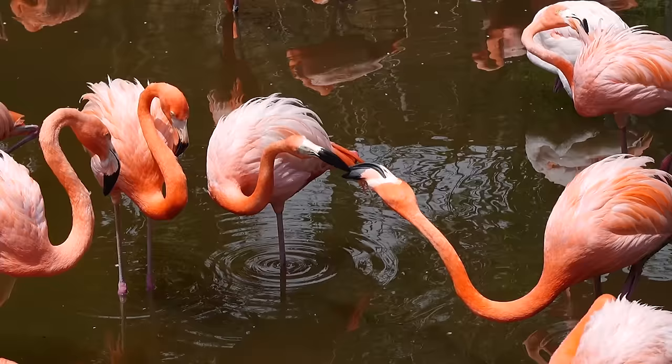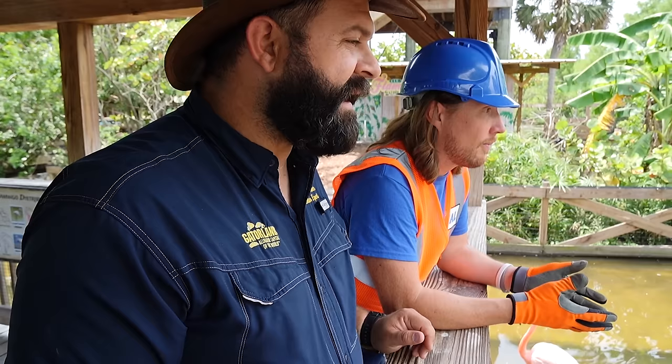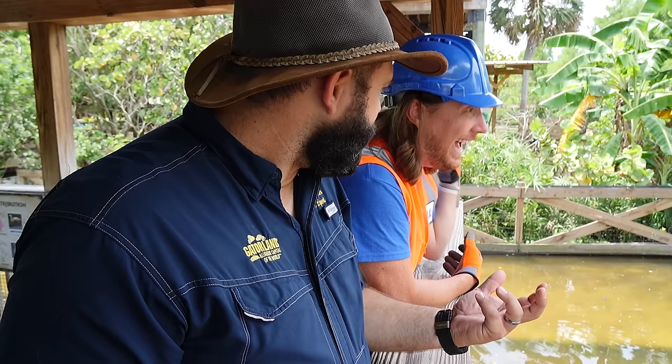Brandon, why are these flamingos pink? The reason they're pink is actually what they eat. It's a type of algae in their food that gives them that pink color. There's a myth that flamingos eat shrimp and that's what gives them the pink color because shrimp are pink. That's not the case. Shrimp are only pink once you cook them. So it's a type of algae in the food that gives them the pink.